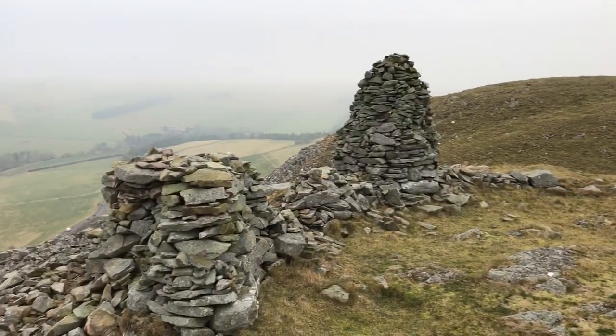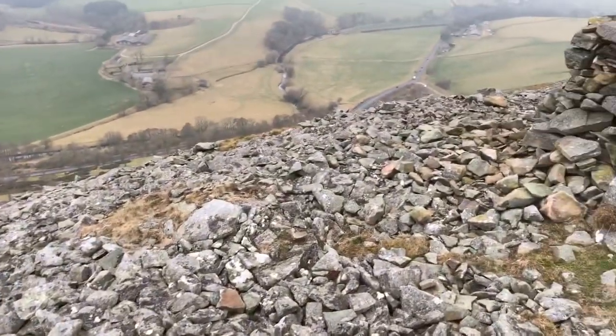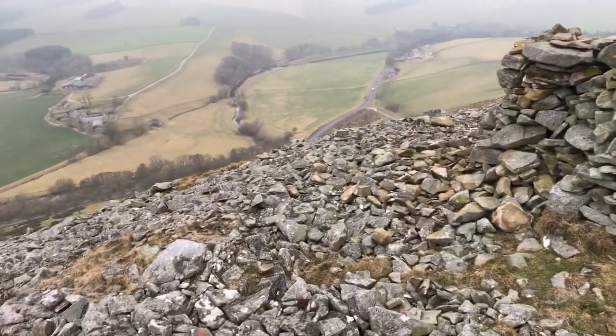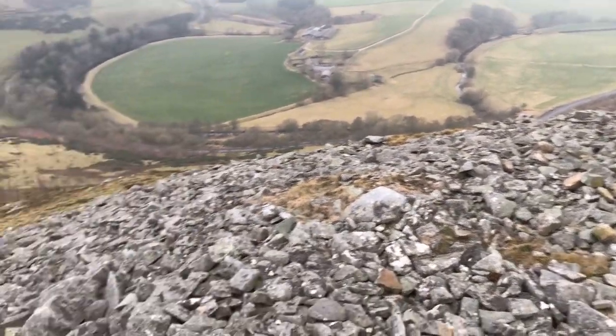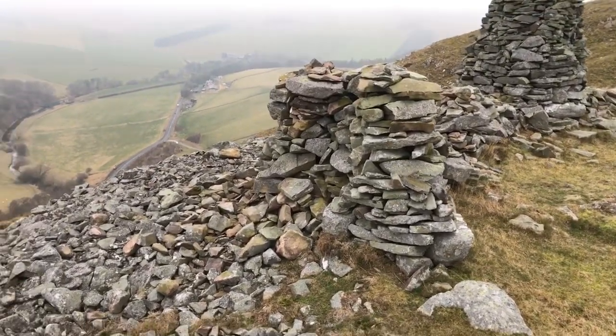And you can see how much of the debris from the walls has been destroyed and fallen down the hill, it's been destroyed and fallen down like that.